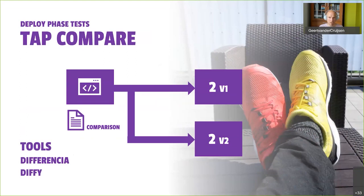You could use these tools and they will look at the traffic going to version 1 in production, send them to the second version as well, and compare the differences between the outcomes of version 1 and version 2. And so if you keep running these for a while, you actually can make sure that the code in version 2 is actually working.